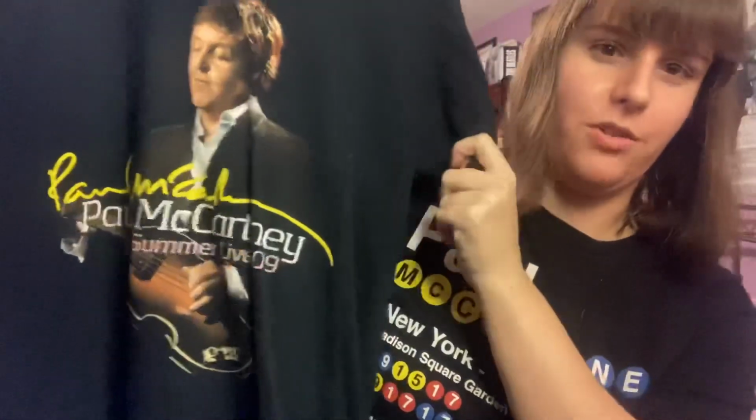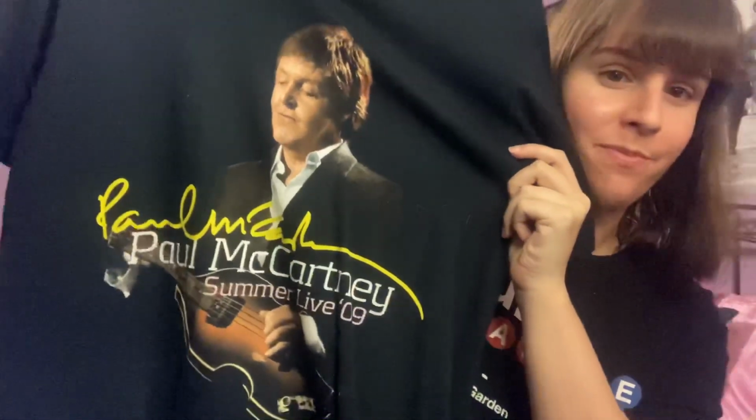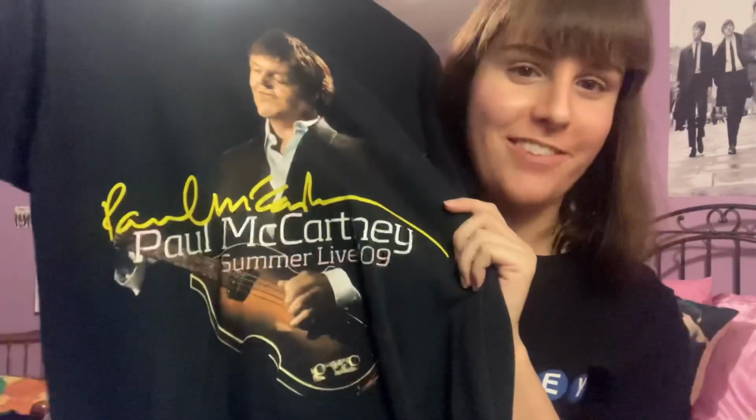So just like last time, these are going to be in no particular order. First would be this t-shirt from the very first time that I saw Paul in concert. This was August 1st, 2009 at FedEx Field in Washington, D.C. And you can see it was his Summer Live 09 tour. And on the back, it actually has the date of the specific concert. So this is definitely a great memento to keep for the first time that I saw Paul, and the shirt actually does still fit too. This night was the start of a lot of great memories seeing Paul live.